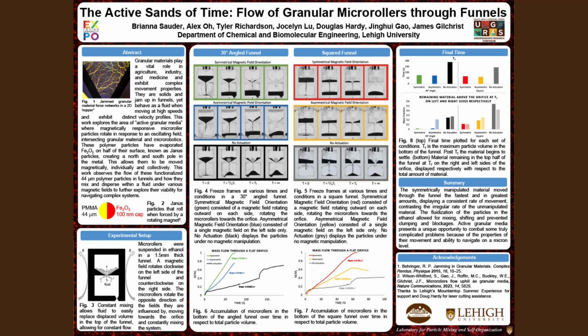Ultimately, we see from this data the fluidized activated granular material proved to allow for constant mixing and constant flow rates through the orifice, preventing any blockages. We were able to manipulate all the microrollers through the orifice, further verifying their potential to navigate complex systems. And we observed that with 2 magnetic fields, we were able to increase the rate of flow through the orifice as well. These microrollers show potential as microrobots to be controlled and powered safely for industrial needs or even possibly targeted drug delivery down the line.